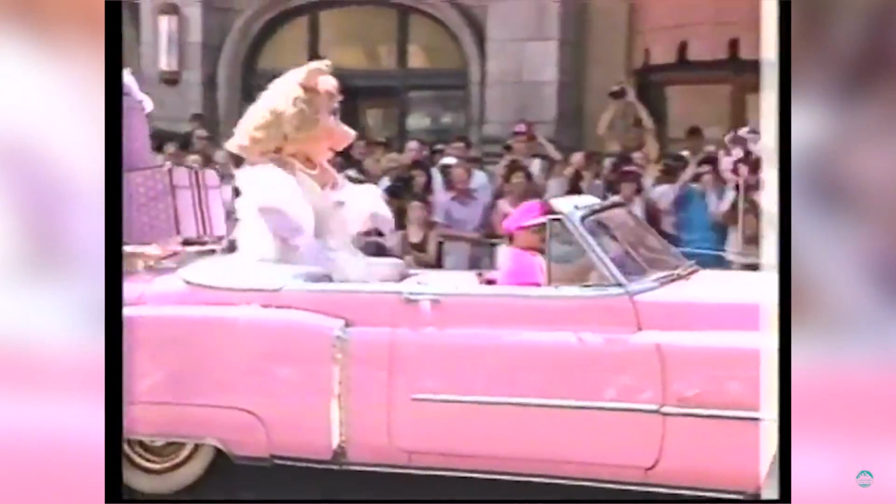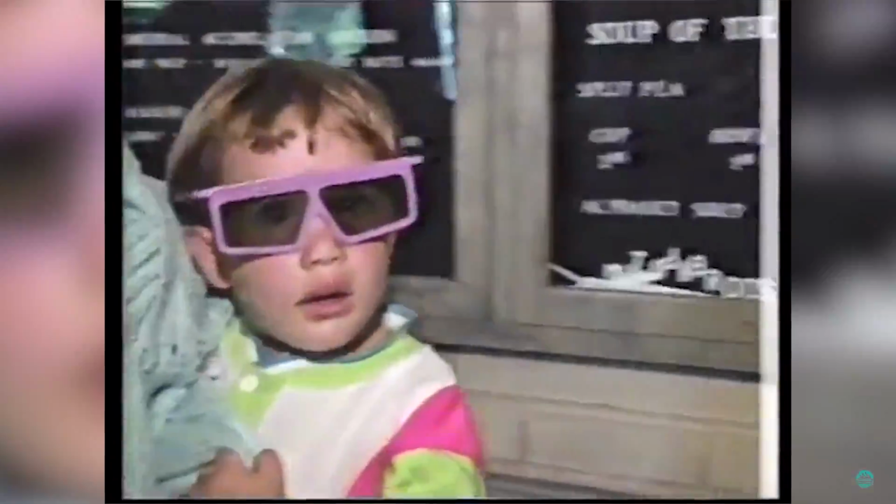Plus, Disney and Jim Henson Productions have teamed up to produce the most incredible 3D movie effects ever created. Hi there, I'm Jim Henson. This is Kermit the Frog here.